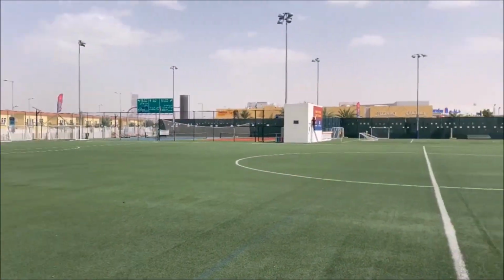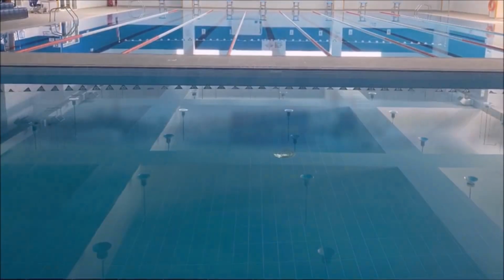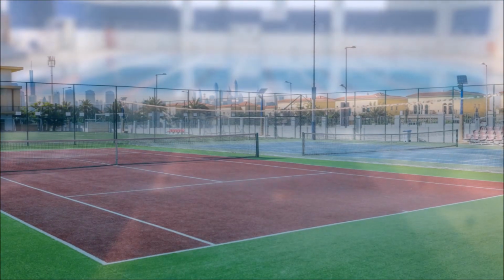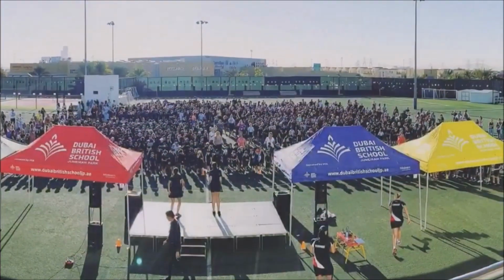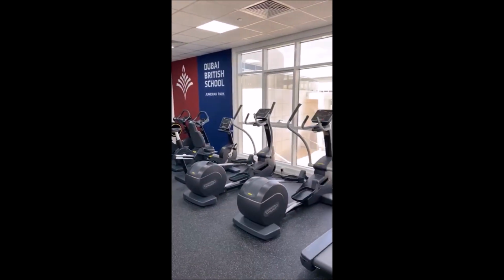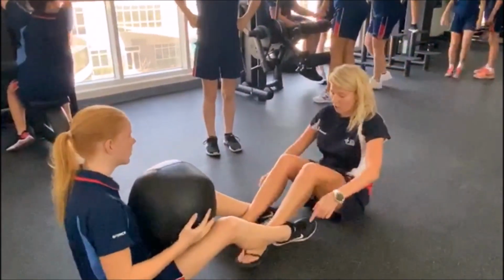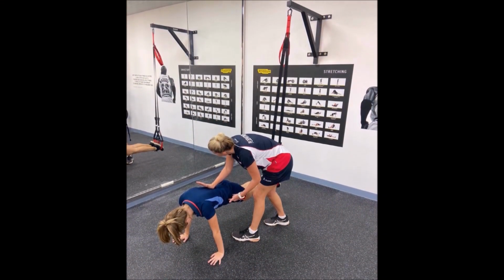Our amazing sports facilities are second to none, and these enable our students to develop and enjoy a fun and active lifestyle, as well as enabling us to celebrate as a whole school community. New this year, and a popular addition to the DBSJP facilities, are our state-of-the-art fitness studios. Students are welcome to utilise these either within their PE lessons or as part of the ECA programme.